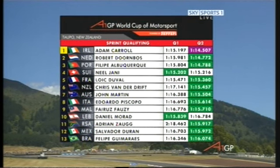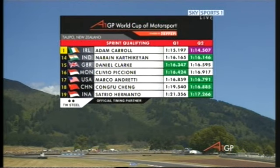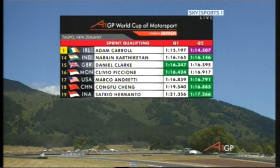South Africa reclaiming some lost ground. They line up 11th ahead of Mexico, 12th, then Brazil, followed by India. Dan Clark lost out a bit on that second run, so Great Britain will start 15th. Monaco 16th, USA lost out big time. Got caught in traffic, I think, Marco Andretti. He's 17th, ahead of China and Indonesia.